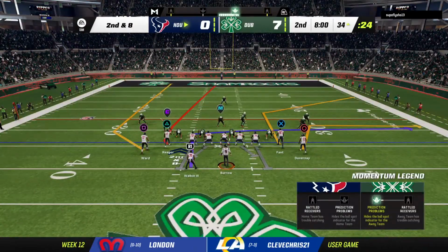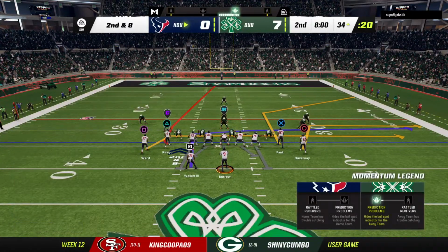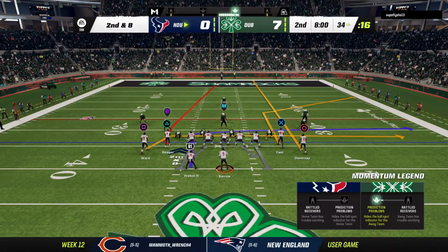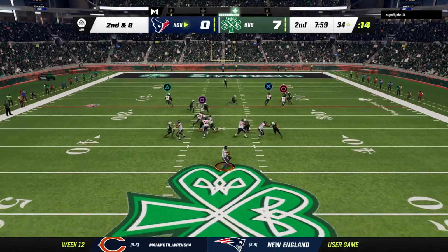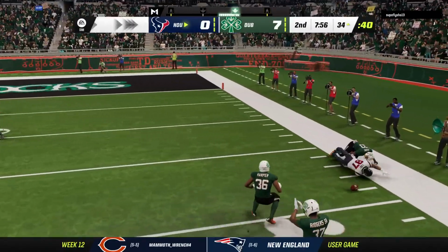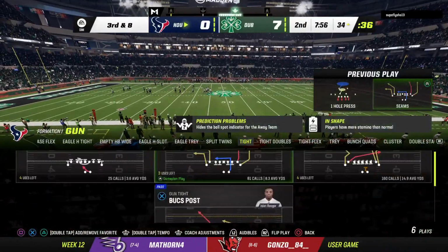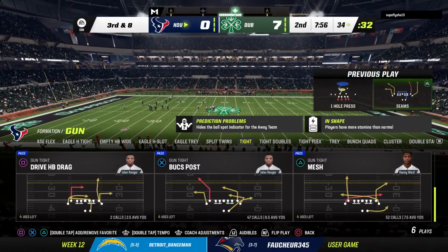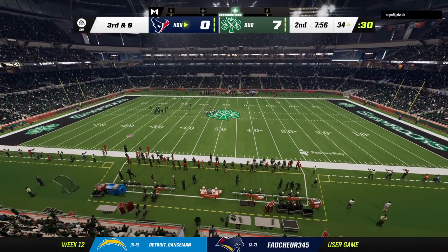Run good for 2. Here's 2nd and 8. Now Burrow. And his throw is going to be incomplete. As tight ends go, he might not provide the super flashy plays very often, but he's pretty reliable. Usually an excellent target and normally catches what's thrown to him, but he didn't on that play.